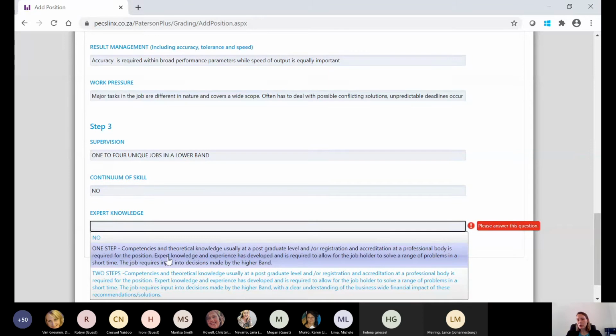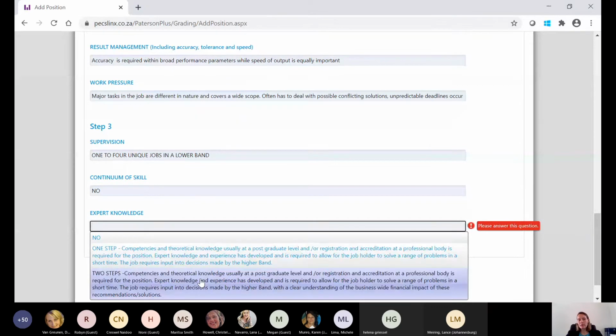So the right to be heard on the grounds of expertise, possessing knowledge and skill that wouldn't commonly be found in your discipline. So yeah, these roles really are your true specialists, and even up to the D band where they're the subject matter experts advising business and potentially leading industry. So we'll select no for today.